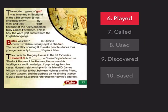Su relación con su amigo, ¿no? Wilson, es parecido a la que hay entre Holmes y su amigo Watson. Y la dirección de House que sale en su carnet de conducir es 221B Baker Street, que de hecho si vais a Londres y vais a Baker Street y buscáis 221B, ¿qué vais a encontrar ahí? Pues la casa de Sherlock Holmes.